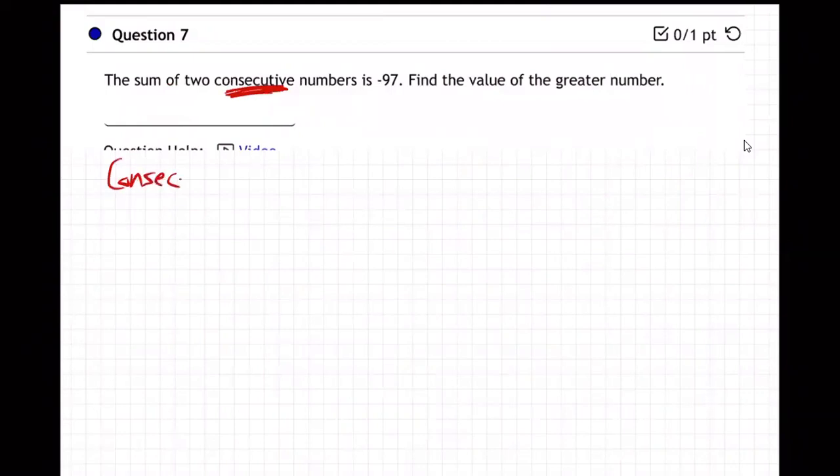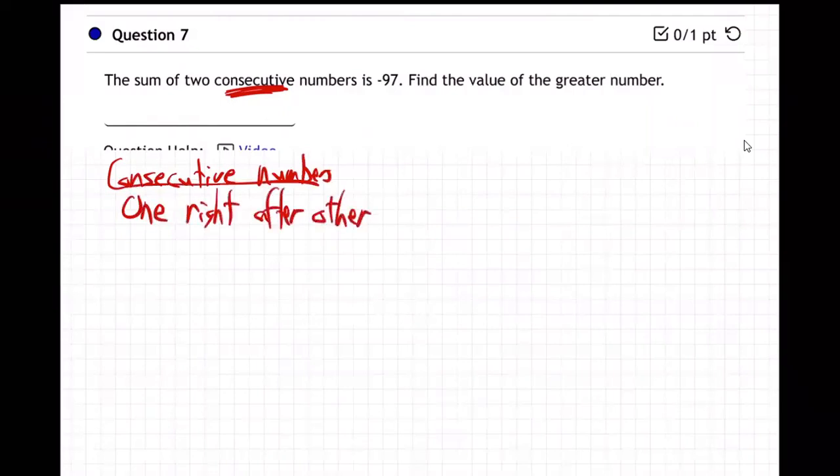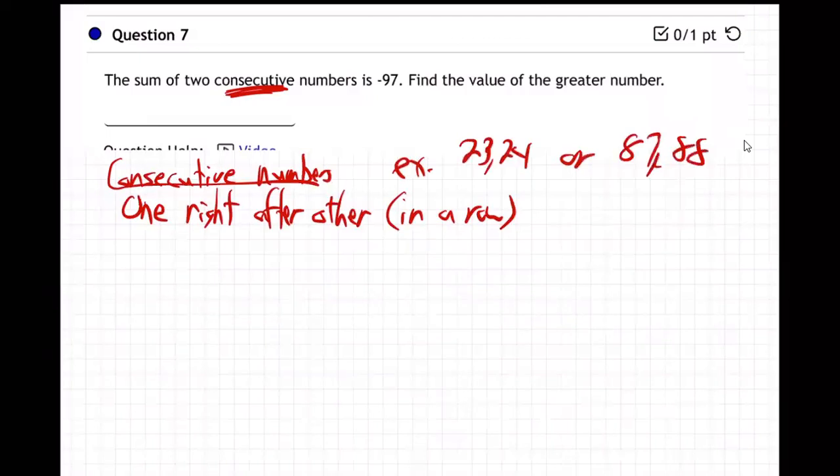The same number? What if they say the Tampa Bay Buccaneers are hoping to win the Super Bowl again this year, and that would be consecutive Super Bowls, right? It's two numbers next to each other, one right after the other. Consecutive means in a row. So for example, it would be like 23 and 24, or 87 and 88, or 112 and 113, etc. Is that making sense? Consecutive numbers come right after each other.